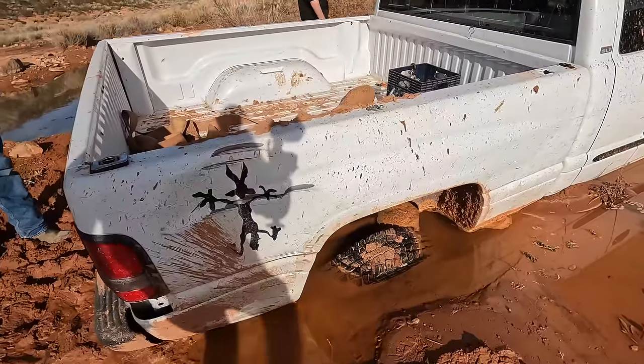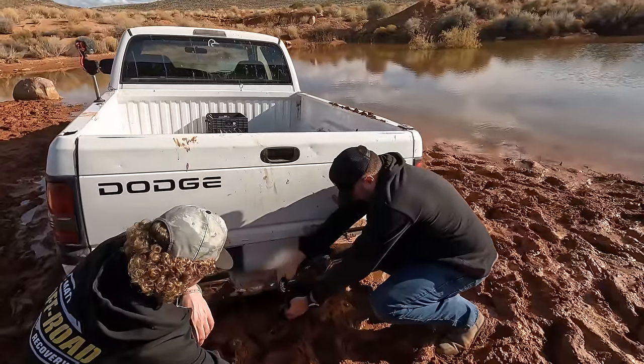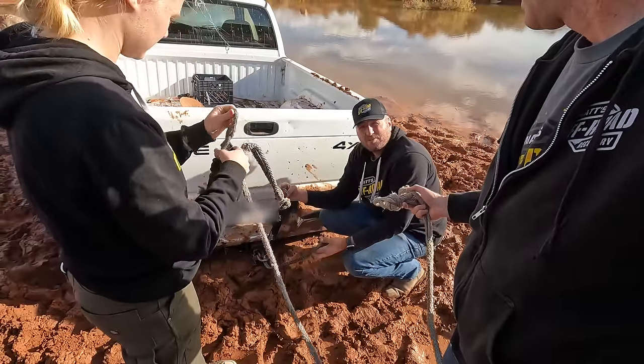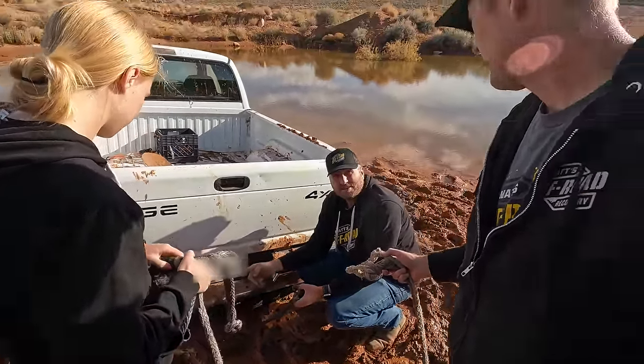Dude, this tire is all the way to the top. So this is why I don't mud anymore. Ruins your truck, you get stuck, and you have to call your dad. Let's try lifting off right here and let's see what it does. So let's lift it up with one, Tom, and then let's wrap the other one around the other side. How about that? Yeah, once we get it up.